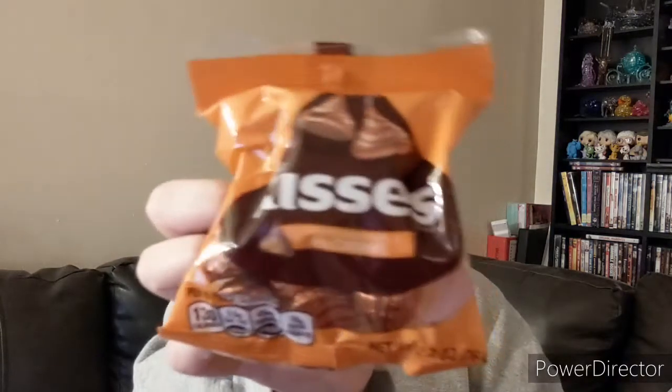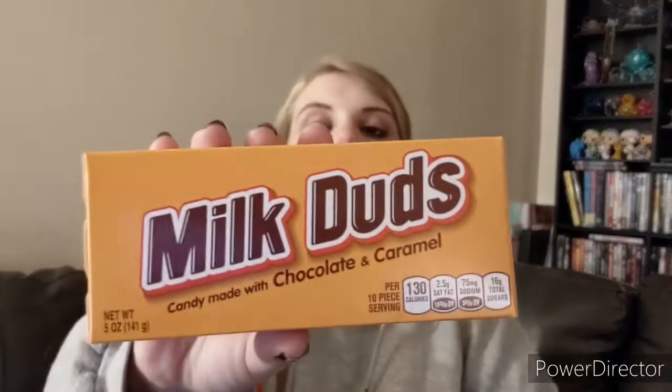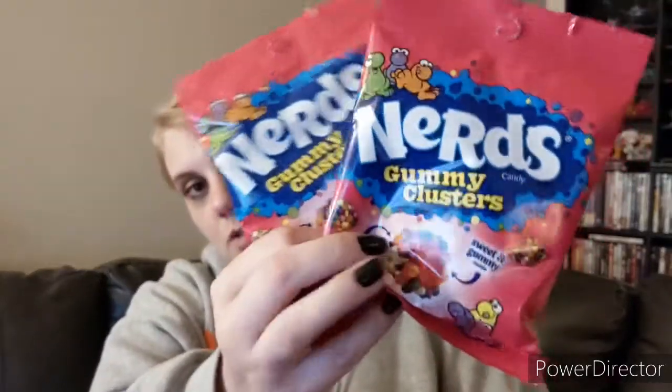Hershey Kisses with caramel, which I've never tried. Got Milk Duds. I went in hungry, so got a bunch of junk. And got Nerds Gummy Clusters. I love the Nerds ropes, and these are just like chopped up Nerds ropes.